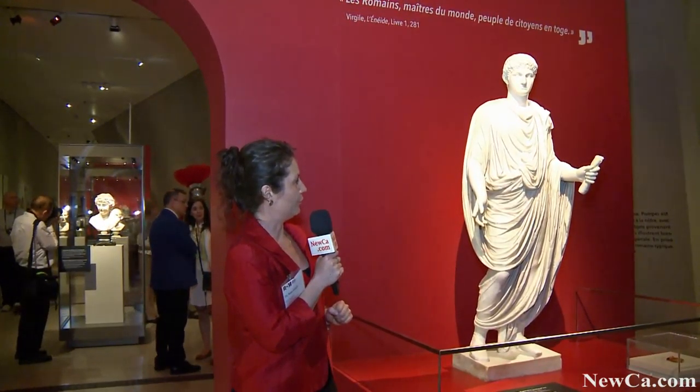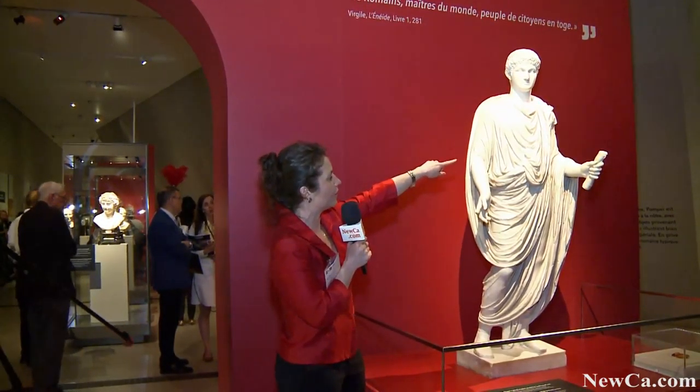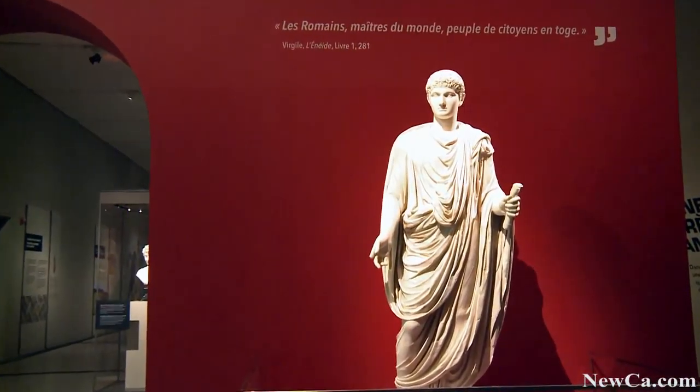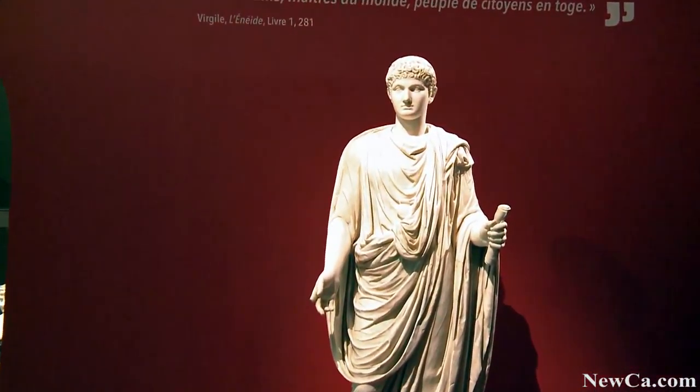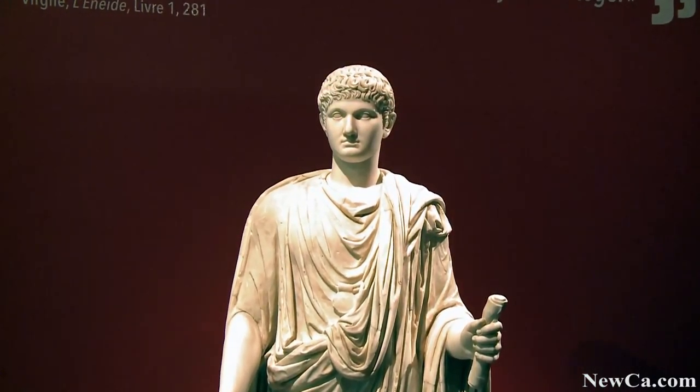This is one of an upper-class youth made in marble, an expensive material, finely carved. We can tell that he's a youth still. He hasn't yet reached maturity by the ornament he wears around his neck. This is called a bulla. A bulla was essentially a pouch that held a lucky charm, and it was worn by citizen children to protect them during their growing years. They took it off when they reached maturity, when they reached adulthood.